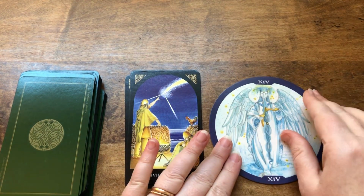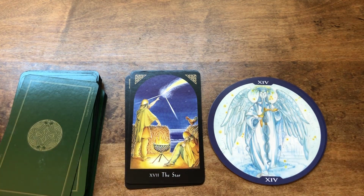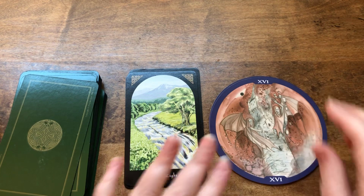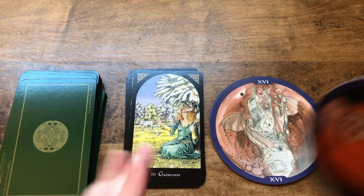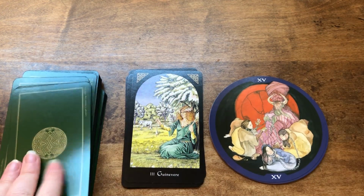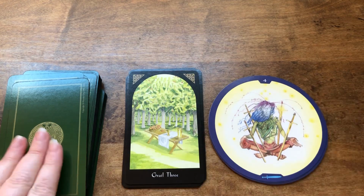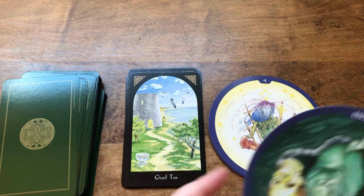So the Circle of Life, artwork by Maria Di Stefano. I'm really blown away at how much I love the artwork. It's got this really strong fae energy, which I knew, but then I kind of forgot, I guess, when I was thinking about it. And I just love these two together, which also really surprised me.